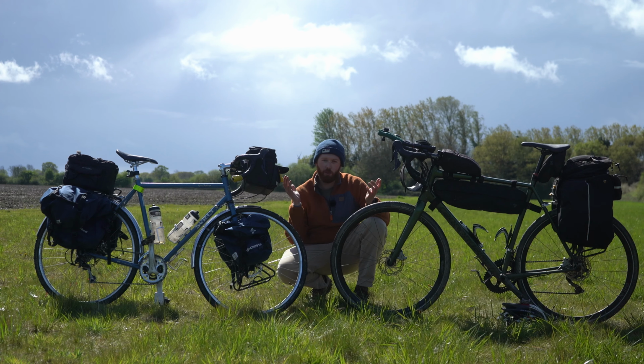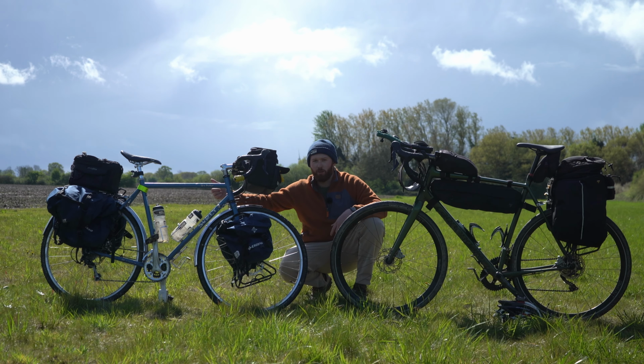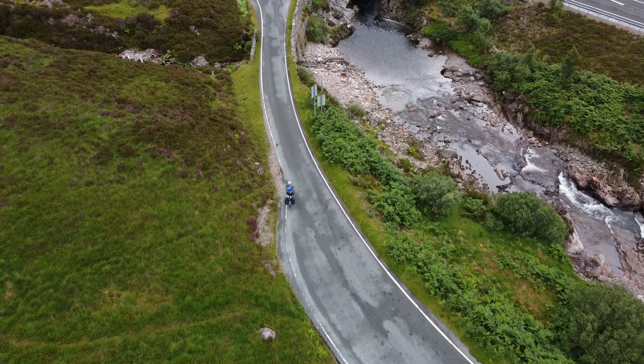So which of these bikes is best? Let's be honest, if you're going to cycle around the world, you know which one is best. It's going to be this one. It can carry loads of stuff, it's robust, that's what it's good at, that's what it's designed for.